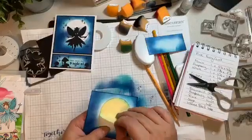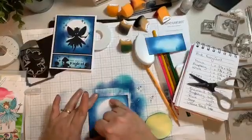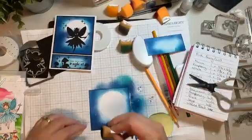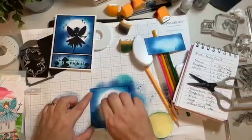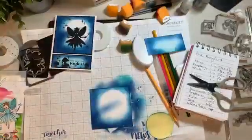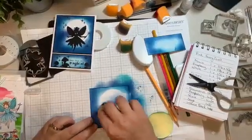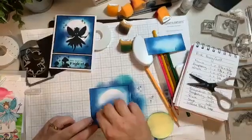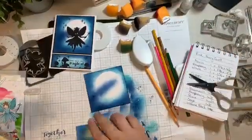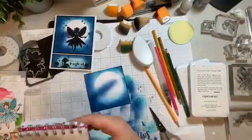So I'm going to take that off. Rub any sticky back off that's stuck there. I'm going to get the sapphire, and I'm just going to do a fairly controlled little cloud or haze across the moon. It's not much. That's it. Alright, so that's that one. Next step is the fairy.